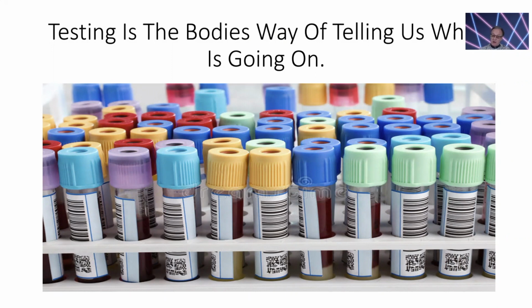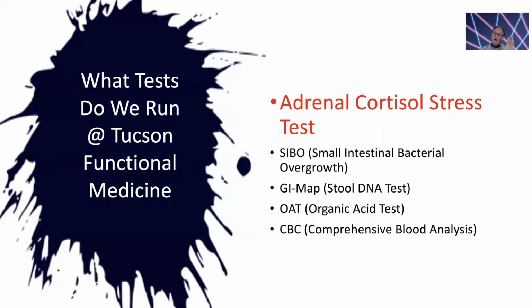Well, one of the other ways that it really gives us an insight into what is going on is the body telling us what's going on. The body's not going to lie to us. The body just tells us what's going on with whatever test we were asking, and then it gives us the answer, and then we deal with whatever it tells us with this. So today we're going to talk about the adrenals.